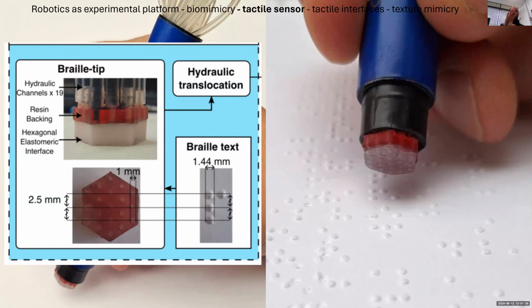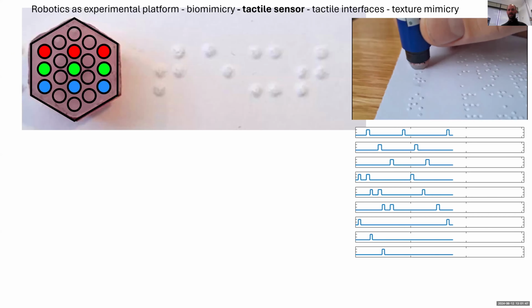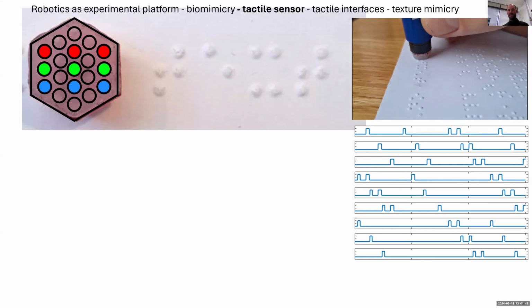So essentially, I've matched up where the sensor is sensitive to the kind of size of braille text, and just using this, you don't need to use any machine learning or anything, which is sometimes quite nice because it just works off the bat. You can pass the pen over braille text, and you get a signal something like that on the right.